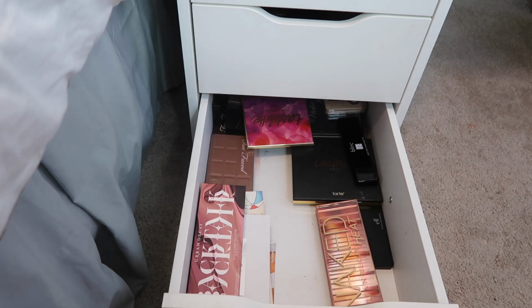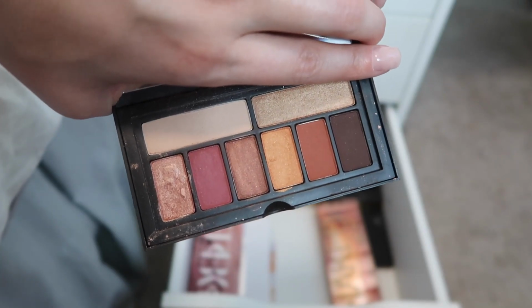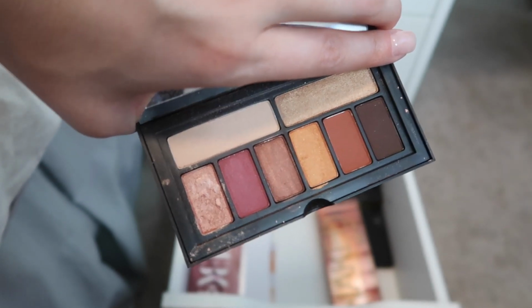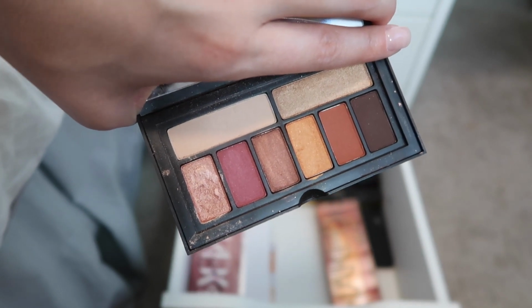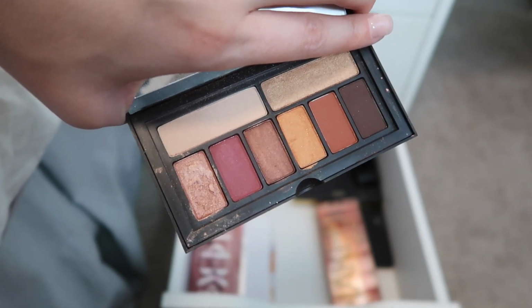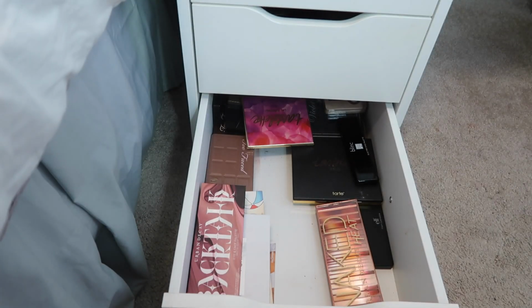Smashbox, maybe I want to get rid of this one. So this is the palette I know I really like. I really like the formula, the looks that I get with it, but I don't think I've touched this palette maybe since like September, so I'm obviously not going to miss it, and I could do the same eye looks with the Naked Heat basically with this palette. So I'm going to donate this one because I don't need a million warm brown and red palettes.